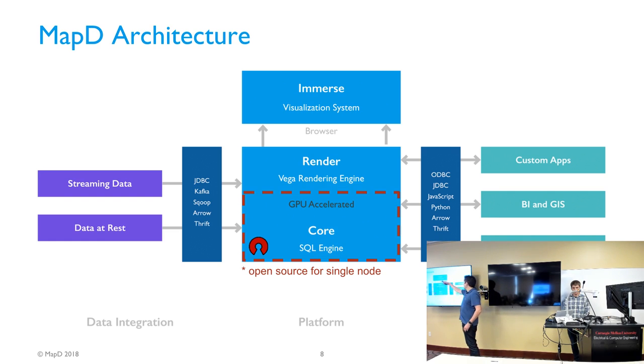And then you'll see here, we have Immerse, which is a visual analytics system, a very lightweight kind of BI tool, but it was built to work hand in glove with this whole stack. So we can leverage the rendering, and it very efficiently leverages the query engine. And then it's just a platform.